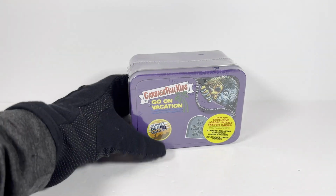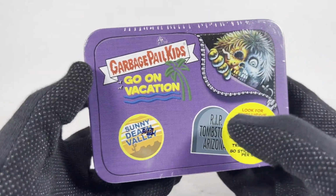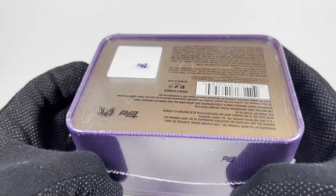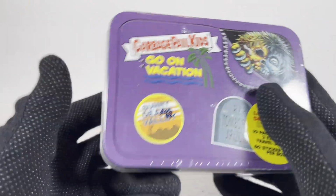This time around we have, yes, another Garbage Pail Kid box of cards. I think it's like a blaster box. This is Garbage Pail Kids Go on Vacation. I think it's one of the 2023 sets. They have, I want to say, 3 or 4 different style boxes of tins.